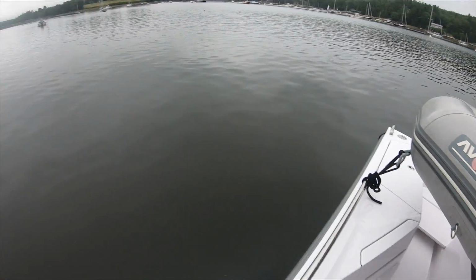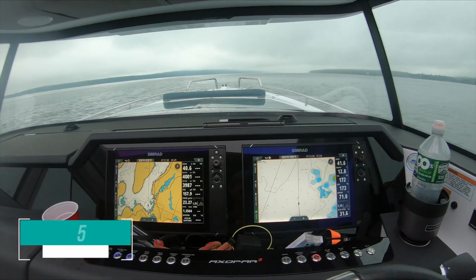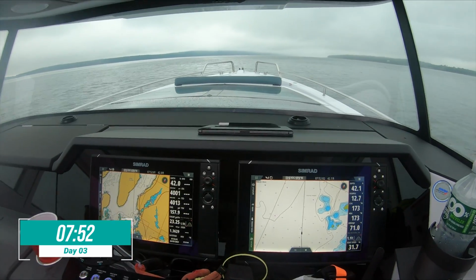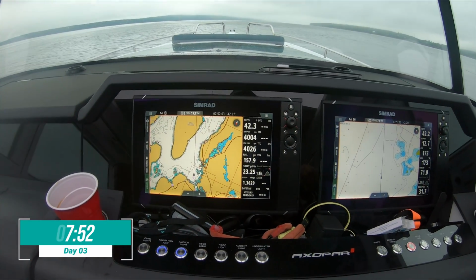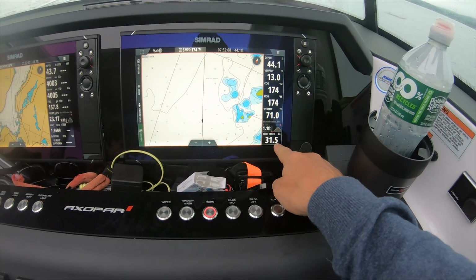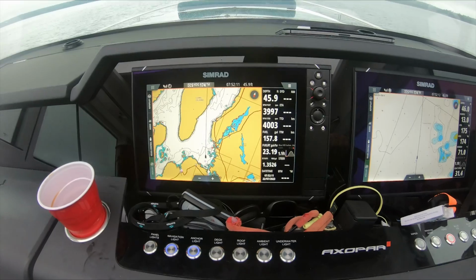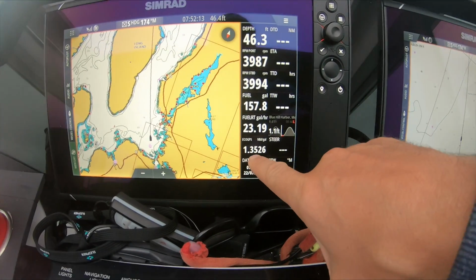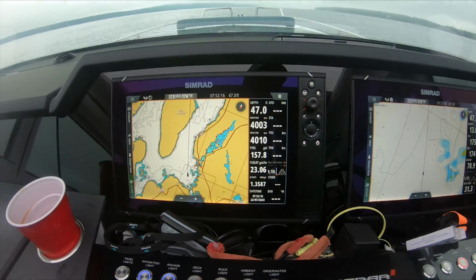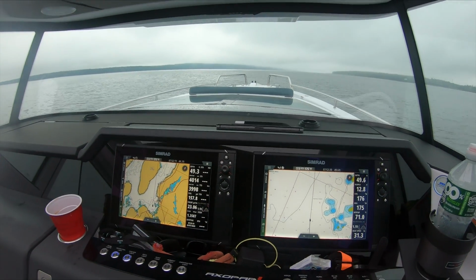Okay, ready to rock there. Stonington's only about 20 nautical miles away, so it's not going to be a very long morning run here. But yeah, we're doing about 4,000 RPMs, 31.6 nautical miles an hour, burning about 23 gallons an hour. So it's 1.35 nautical miles per gallon, which is pretty fantastic fuel economy.